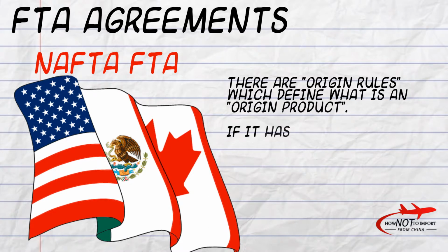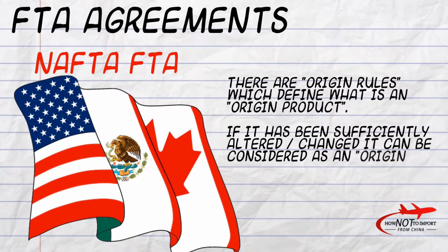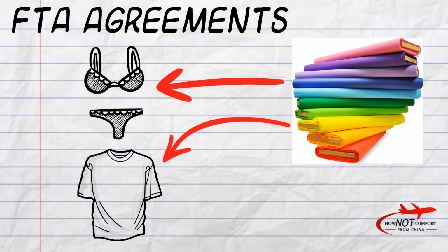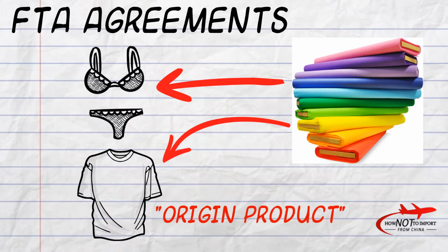There are cases which allow tax-free import on products that have been processed or altered sufficiently in order to be called an origin product. That means that you might be able to import fabrics from China to Canada, design and sew the clothes you wanted, and the products will be considered as a Canadian origin product, and you will not pay import taxes for it. You have altered and changed the original imported product and turned it into a new product. That's a situation when you are not obligated to pay the import taxes.